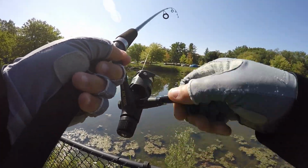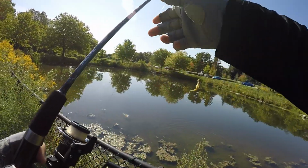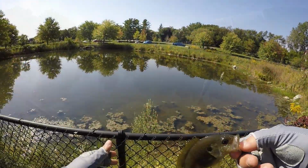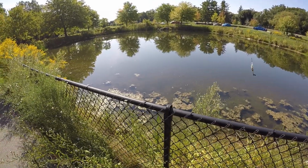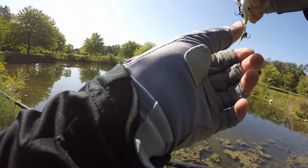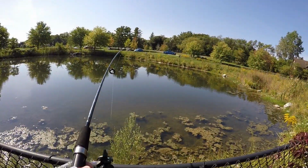This guy's hooked. Little chunky guy. It's crazy how big their mouths are. Is that a bass? There's something decent in here, and I'm going to try to catch it, but probably won't. Oh, already got a fish.